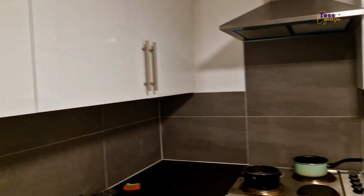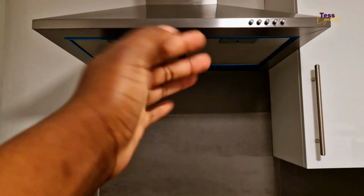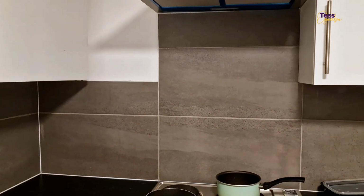The only thing that is there is this extractor, and it's so noisy, and sometimes it doesn't take out the hot air fast enough. So when you're cooking, it can get really messy because there's smoke all over and it gets very hot sometimes. Then you definitely leave the kitchen smelling like the food you're cooking. So I've never understood why they never put a window in the kitchen. I've always wanted to ask, but that's not gonna do anything. But that really surprises me a lot.